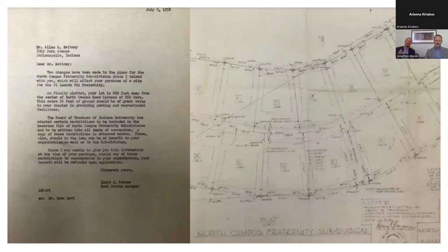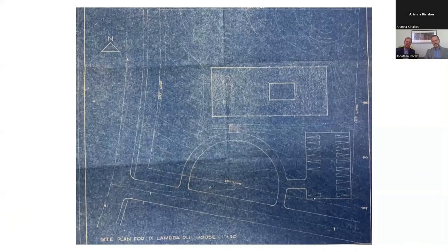But they choose a lot, actually lot number 14, which is at the corner of Lingelbach and Eagleson. It's the highest point in the campus, actually, up by where we used to have a carillon, and they moved to that new site. And this site plan emerges for that new site at that northwest corner, and we've been able to find and document this material.